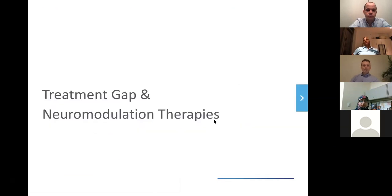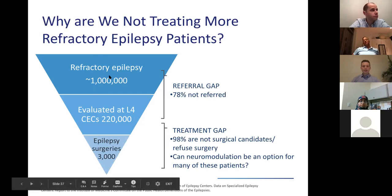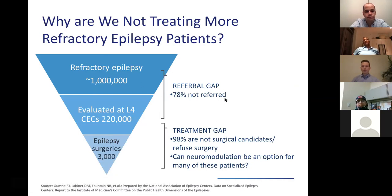Treatment gaps and ways that you as the new young generation can help us, right? So why are we not treating the patients who are out there? About 1% of the population have epilepsy, and about a third of them have medically refractory epilepsy. So we're talking about significant numbers, but up to 80% are not referred to an epilepsy center. And then, as Sadi stresses all the time, only 1 to 2% of the patients who really should get the surgery get it. And that drops us down to a number we really need to work on altogether. And we need to be able to get this up.